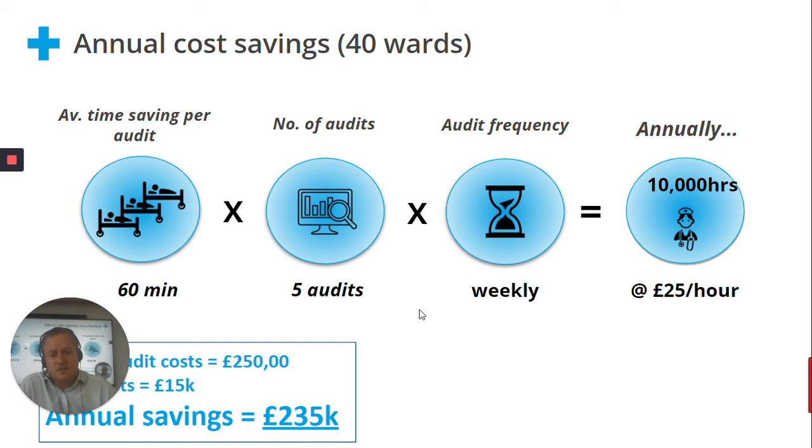Obviously, the impact of all of this can be measured through time savings. So if you're doing 5 audits in a 40-ward hospital, and assuming a time saving of 60 minutes through the audit and action plan writing element of it, you're looking at a 10,000 hour saving per year. So you're looking at $250,000 in savings for a 40-ward hospital, and the cost of our system varies depending on the number of audits and modules, but you're looking at over €200,000 in savings from rolling out a system like this.